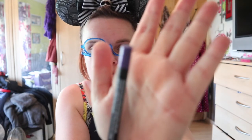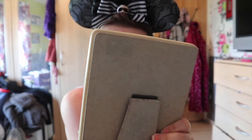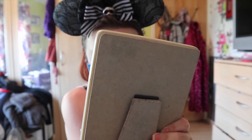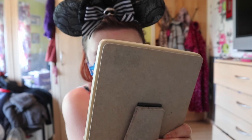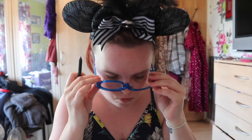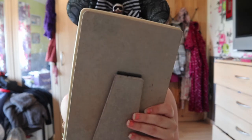This is the purple. I'm just going to go straight in with the purple. Oh. I'm never prepared. I never actually get these out there. So that's the purple colour. Right. Let's see. I think this is going to get in the way. I can't wear these, they're in the way. But then I can't see. Oh, for God's sake.